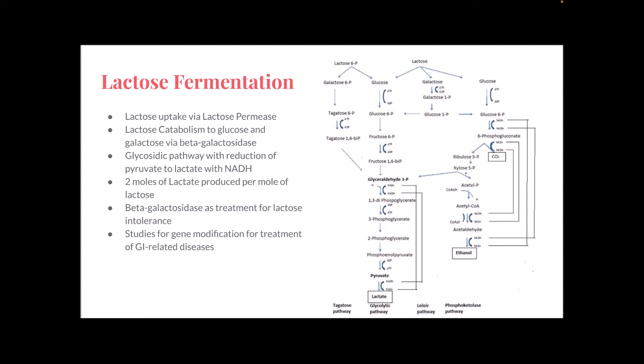The main method process used in this metabolism is lactose fermentation. Lactose permease allows lactose to be uptaken into the bacteria, and then lactose is metabolized to glucose and galactose via beta-galactosidase, and then it follows the glycolytic pathway with an additional step of reducing pyruvate to lactate.